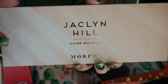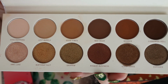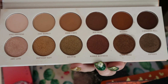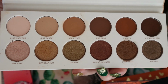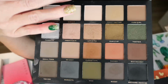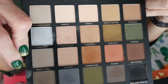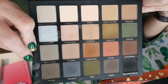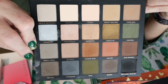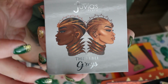She also released the Divine Neutrals palette, I think last year, and I really, really like this palette much, much more than I thought that I would. Again, very, very neutral, but the formula in here I feel like is really nice. And then lastly, this year she released the Dear Mom palette. This was in collaboration with her mom, Robin. Again, a very, very, very neutral palette, but I really like the formula. This is another one that some people love and some people don't, but for me, this is one I reach for a lot. Moving on to Juvia's Place, I have just a few palettes.